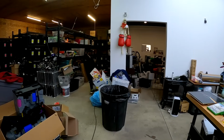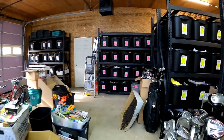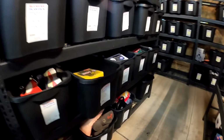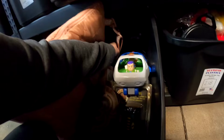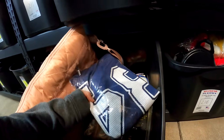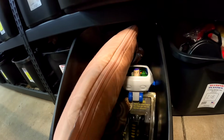I don't know. Sold a vintage Reebok Dallas Cowboys jersey, Galloway, in bin 217. So it's this bin down here. Looks like it's probably this one. I think that's the only Cowboys jersey that we have in here.